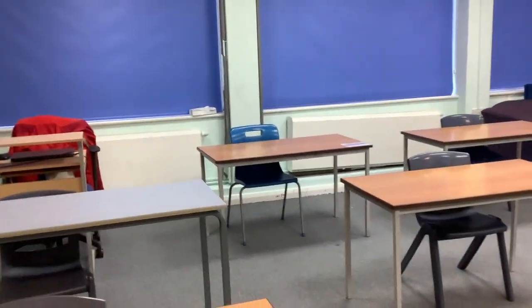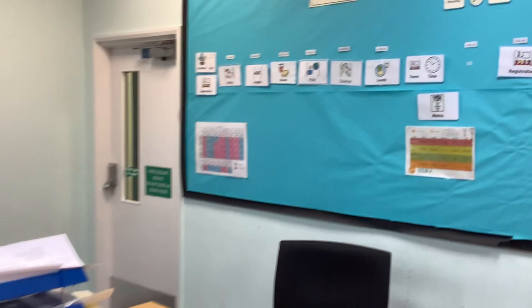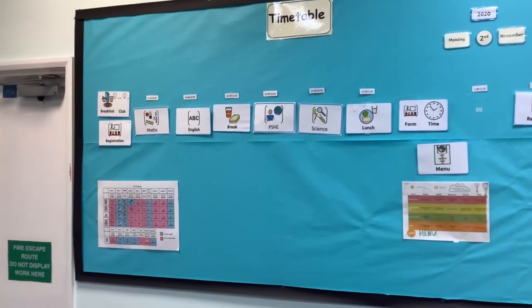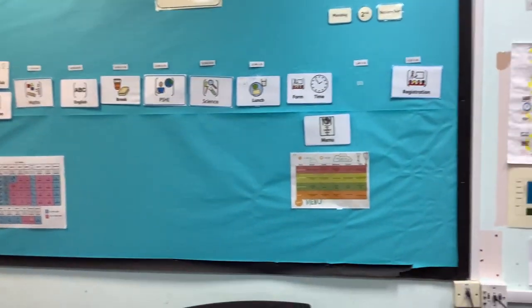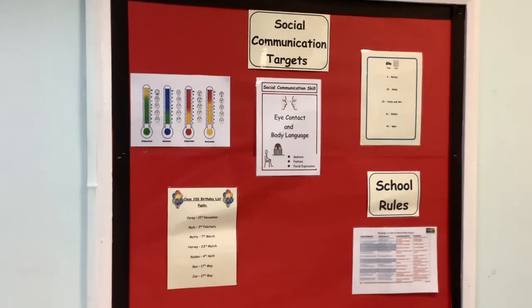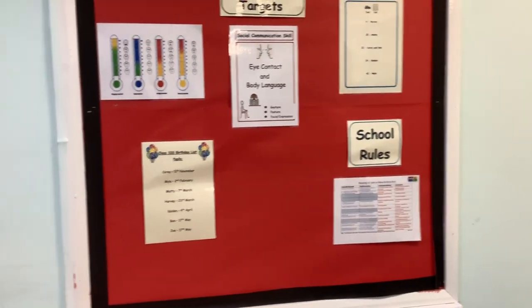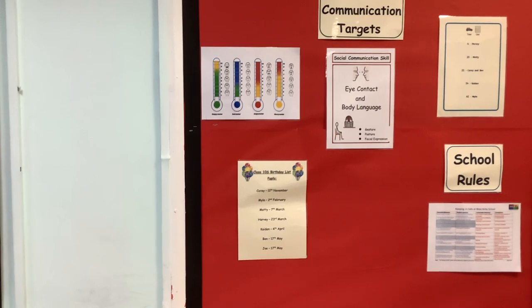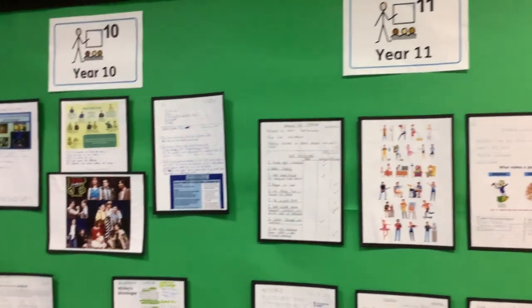Again, plenty of space for pupils to spread themselves out. Everything represented visually. So this is a timetable for this class, so they know exactly what it is that they're doing throughout the day. Okay, we've got a focus on social communication targets. We've got school rules up there, emotions thermometers, and on here some samples of good work that's been going on.